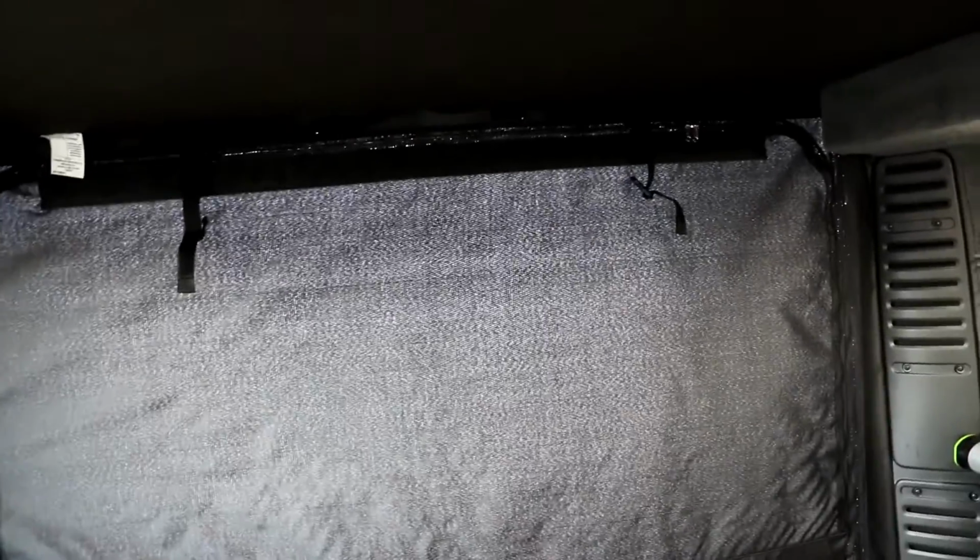Looking at the screen on the back, if you wanted to, you can actually open that, and you can see it has little clips so that you can clip it up, so you can have screen or you can have privacy.